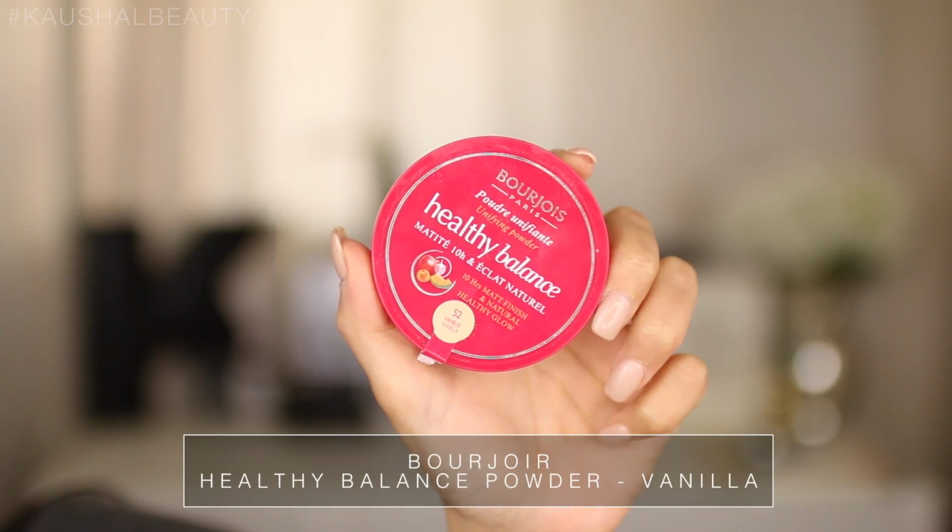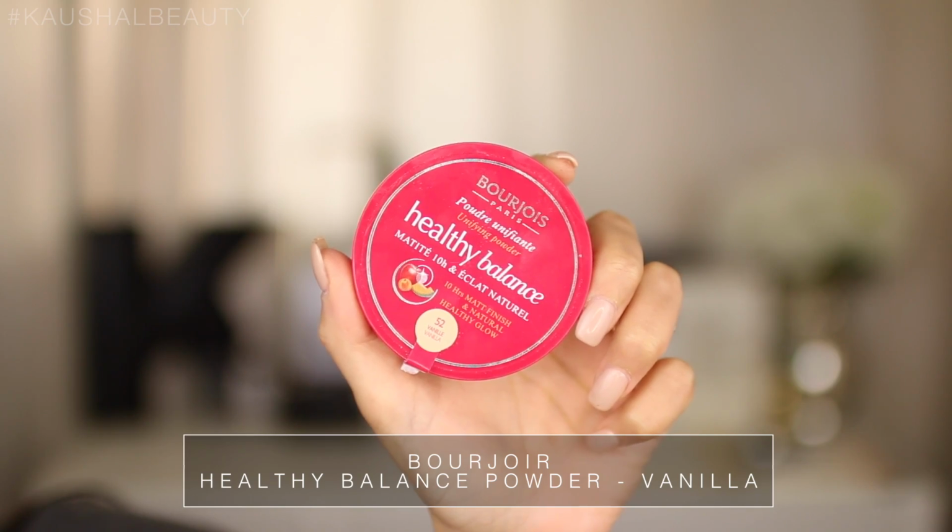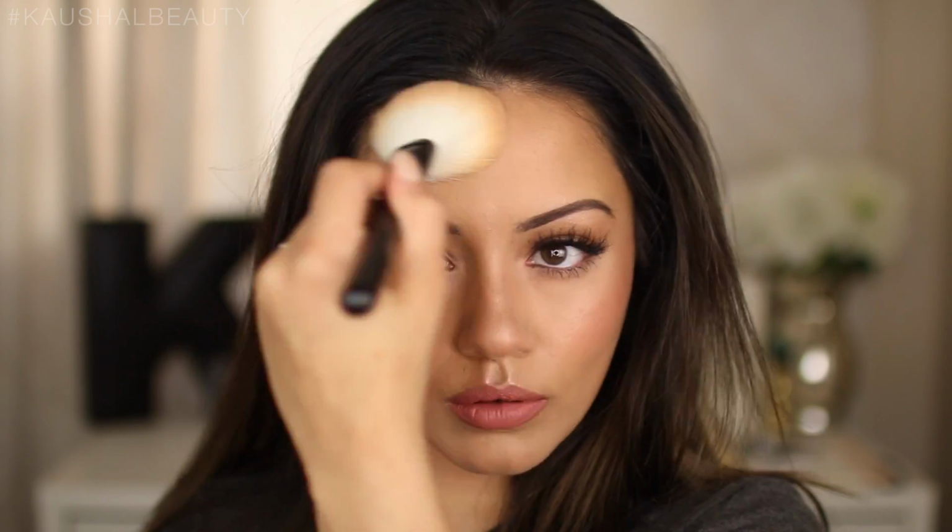Now taking the Slay All Day setting spray from Gerard Cosmetics, I'm giving my face a good spray so that my makeup's going to last all day. And then I completely forgot to add a bit of powder, so I'm taking my Bourjois Healthy Balance powder in vanilla and just powdering the areas where I don't really have any highlight, so basically my nose and around my jawline. And that, you guys, is the end of this makeup look.